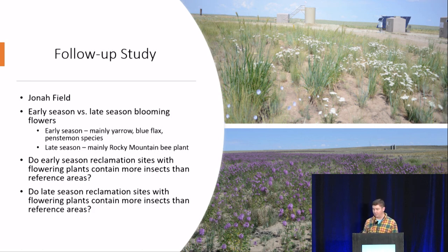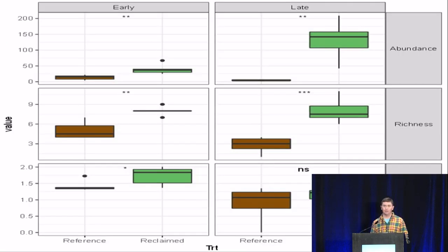But it's kind of nice because then what you see in year two and three are these blue flax, western yarrow, Rocky Mountain penstemon, and all these perennial species that are coming in from that understory. And they're blooming usually late May to the early part of July. That bee plant starts blooming the middle of July through about Labor Day. So this next study, we went out and looked at what's going on in the early season versus the late season. We find significantly higher abundance and richness in the early season and significantly higher Shannon diversity.